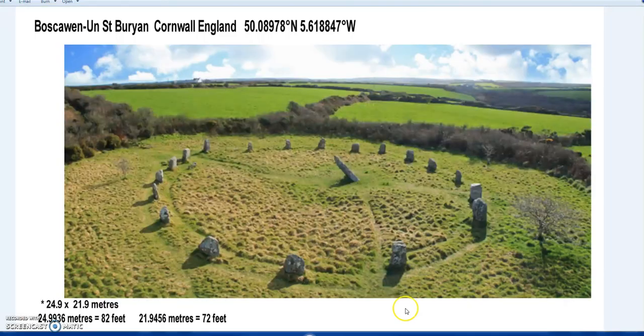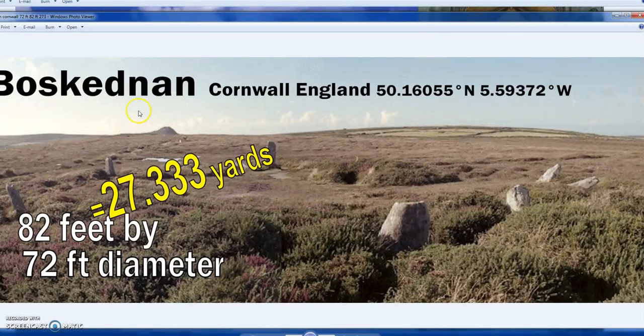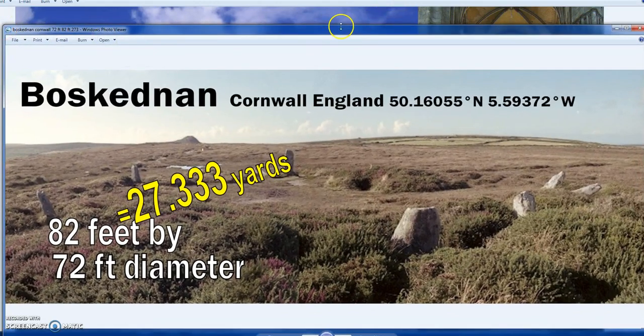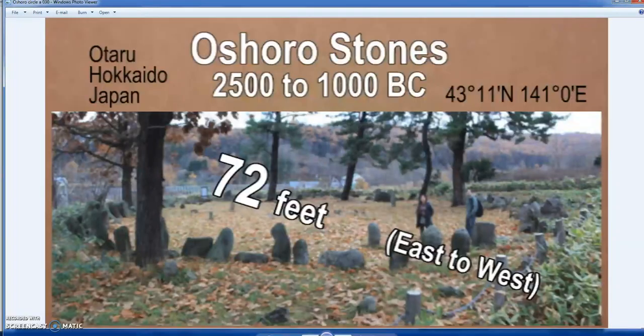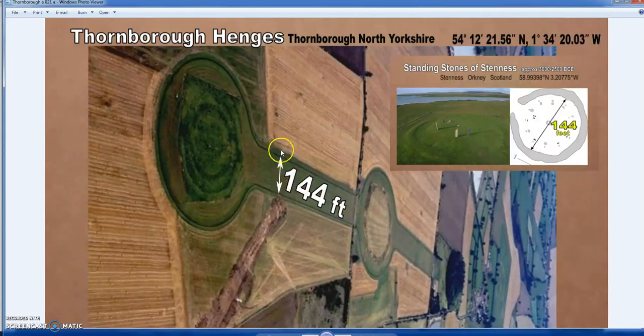But if we go back to these ancient sites I was looking into, so for instance, Boscawen Un, 72 feet, that's one half of 144. Okay, so Boscawen has the same dimensions again, 72 feet being half of 144. The Ashura stones in Japan, 72 feet, one half of 144. Standing stones of Stennes, the platform itself, 144 feet, and also the width of the avenue at Thornborough.